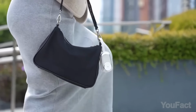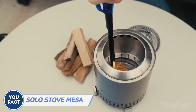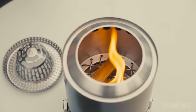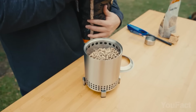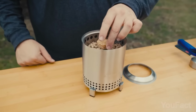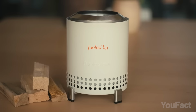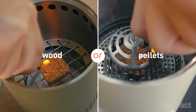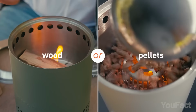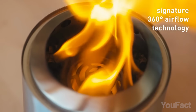Sometimes you just want to light up a real fire, not some gas-powered imitation, but actual wood-burning flames. That's where the Solo Stove Mesa comes in. It's a compact tabletop fire pit that lets you enjoy a cozy, smokeless fire right on your patio or even on a camping trip. What makes it even better? It burns both wood and pellets, so you get flexibility depending on what's available. It's small but powerful, creating a real flame experience without the hassle of excessive smoke.